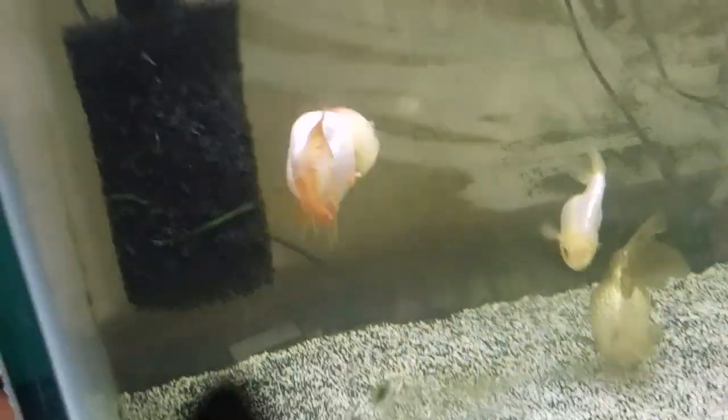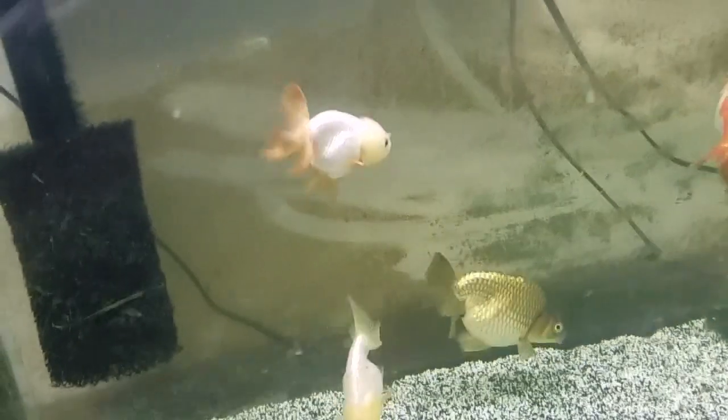Swimming up front is Chubba Chubba. And I know you're not supposed to have favorites, but look at Chubba Chubba. That wen. Oh man. She is as close to a picture-perfect Ranchu as I have.